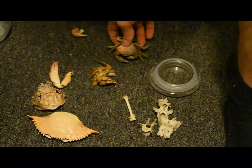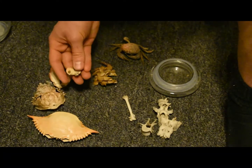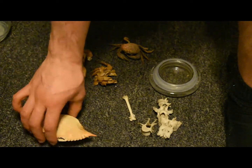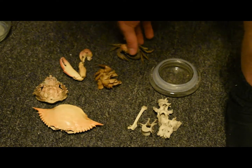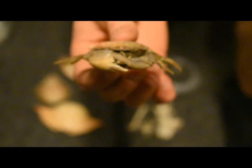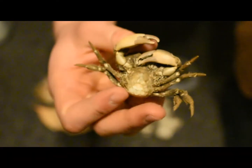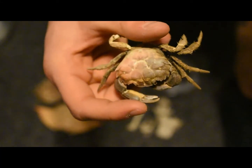So these are all the little ocean creature pieces I got. I got some little claws, weird little shellfish stuff, a few little animal bones. But my favorite one is this full crab that I found at the beach. I think it's really cool because everything's still on it. And I think my nephew found this for me actually, and he gave it to me.